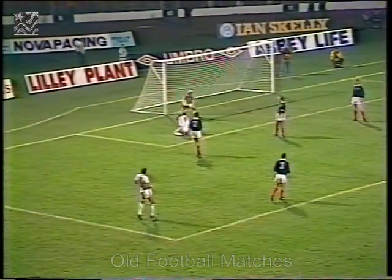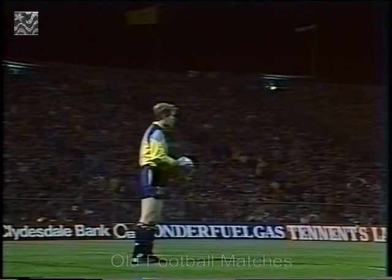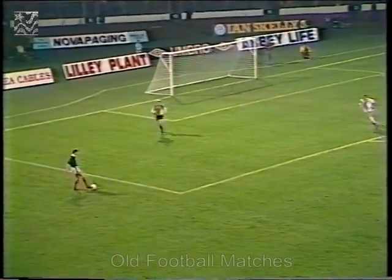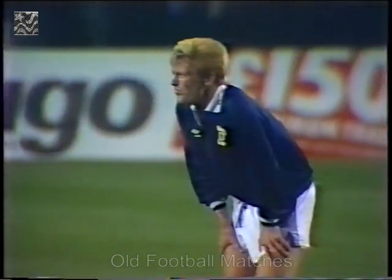There's Richard Gough. That was very accurate indeed, nodding it down to Andy Goram, showing a lot of confidence in the keeper. Mo Johnston is back on his feet, looking somewhat unsteady. Well, he's had some tough treatment early in the match.